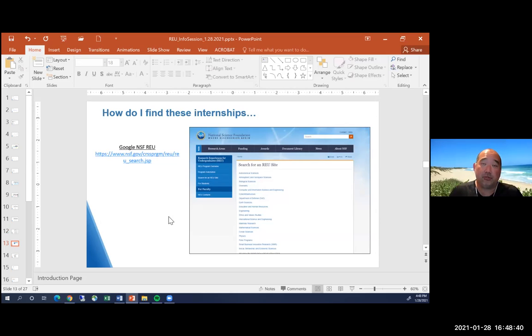If you just Google NSF REU, it'll pull up this webpage, and then you can search by discipline, and it will pull up every funded site. And so that's another way for you to find out about different kinds of opportunities. The only thing with this NSF site is that they don't have as savvy and advanced a search tool as Pathways to Science, okay?